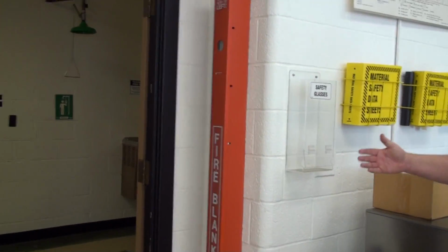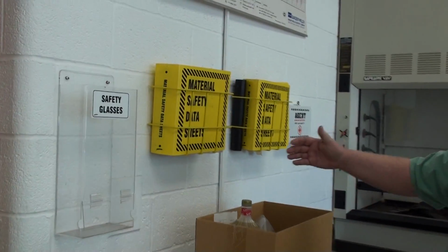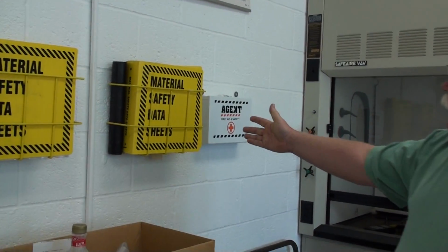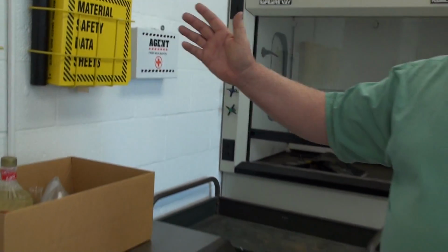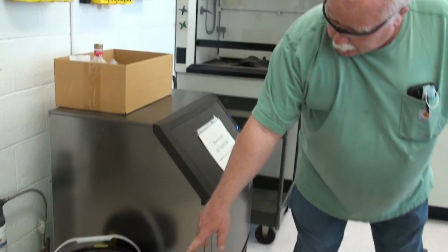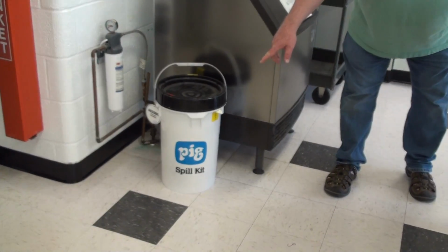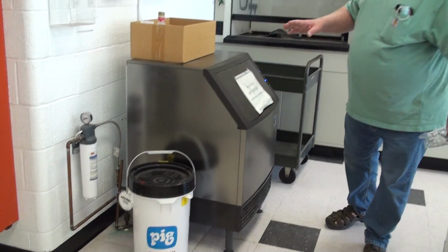Being this is one of our larger labs, I have another empty safety glass cabinet. Material safety data sheets. Our first aid kit. Also, if you want to back up for a sec, we do have spill kits available in all our labs in the event of a spill, and they're all pre-packaged, ready to go for the stuff that's in here.